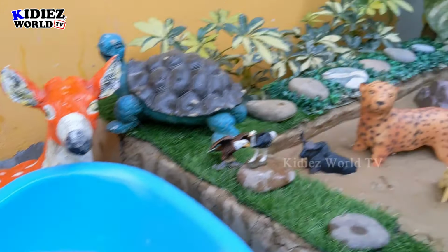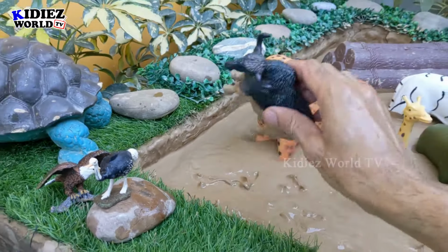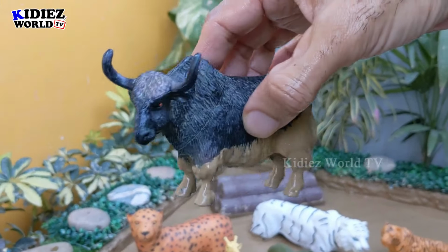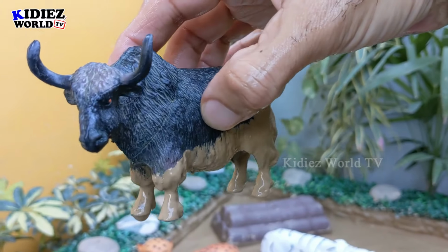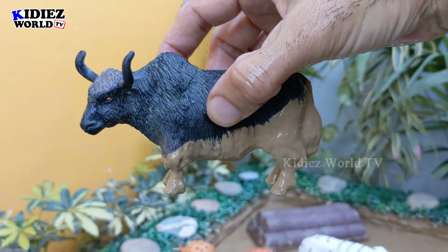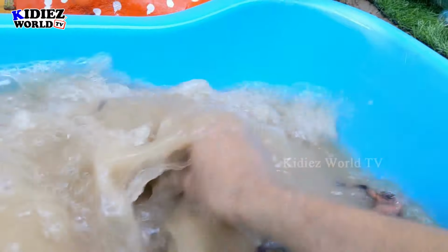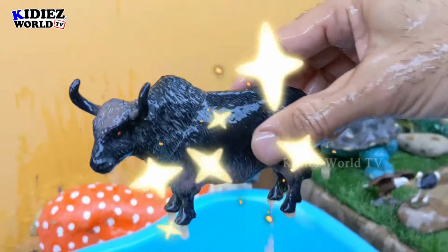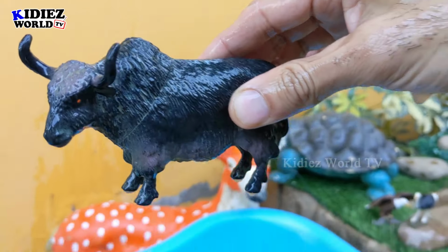Let's see what we have next in our mud ground, and we have a bison. That's a big wild animal. Bison is a herbivore by diet, and he has the big curvy sharp horns on his head. Let's make him clean. Here we go. The bison is clean and he is a black beauty.